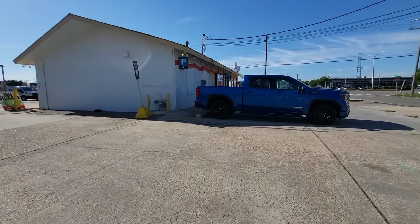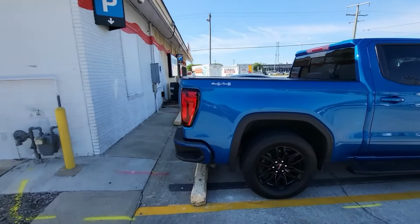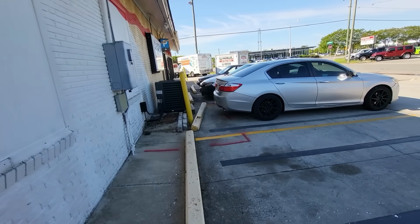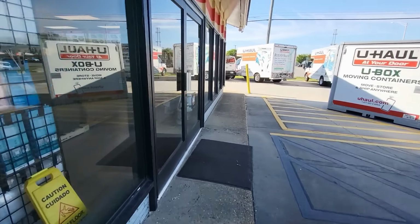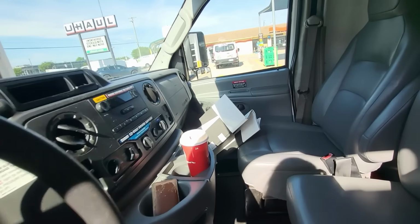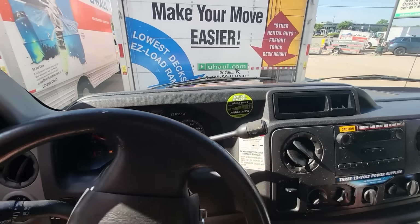All right, we just got to U-Haul. I am getting a 20-foot U-Haul. It's going to be huge, but I just wanted to make sure that everything would definitely fit into it. Oh, I'm so excited. I'm nervous, but I'm excited. I haven't driven one of these in so long. Oh my lordy days. This thing is massive.